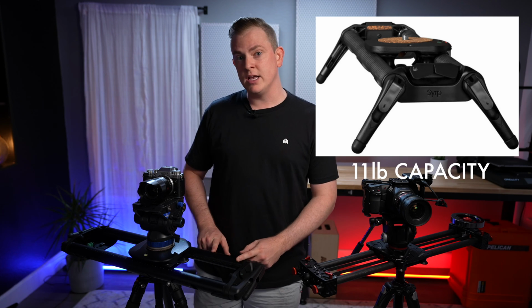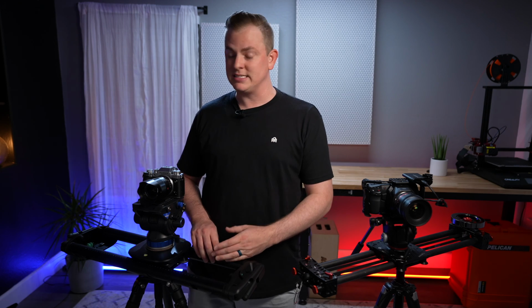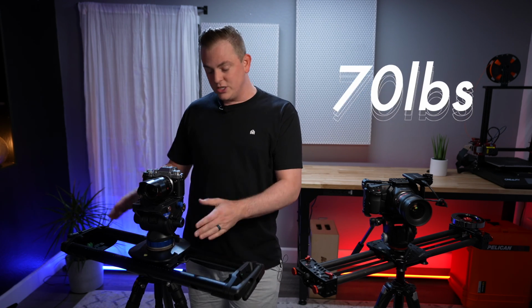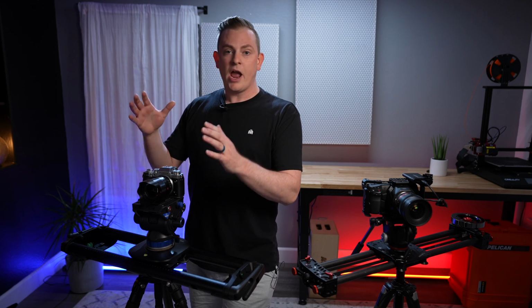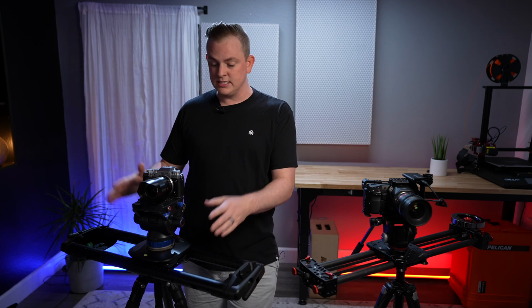Now, SYRP does make a Magic Carpet with carbon fiber rails, but I opted for the aluminum because it has a larger load capacity. This thing can take up to 70 pounds, which is insane. You can definitely put a really large, fully rigged out Red, Ursa Mini, Sony FS7, whatever it is, on this slider, and it will work great.